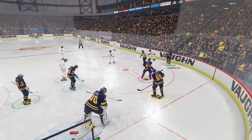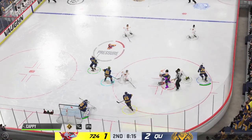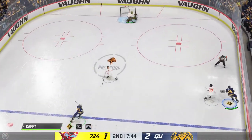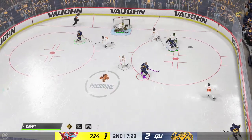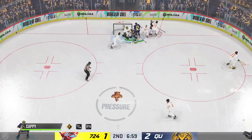More than half the period has expired. It's 2-1. Center's jammed up, and the winger grabs the puck. Rally's got it in the defensive zone. Long reach breaks up the momentum. Caffey's going to play it against the half wall. And the goalie covers up for the whistle.